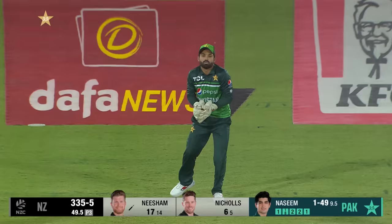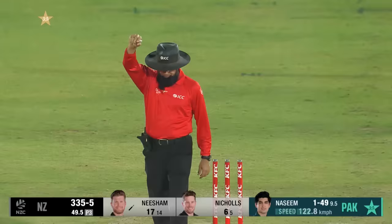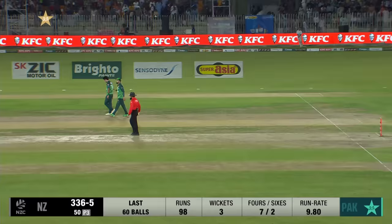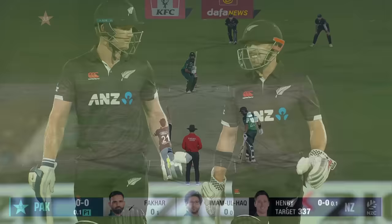Scamper through. Once again, Naseem Shah exceptional. 10 overs, 49 for one. Eight runs came off the last over. New Zealand in their 50 overs finish at 336 for five. And they will be very happy in the way they've closed out the last 10 overs.